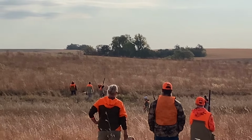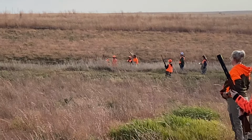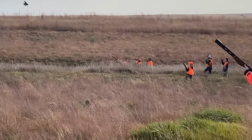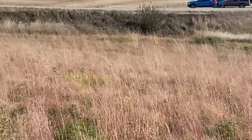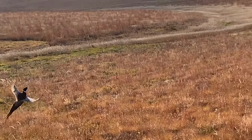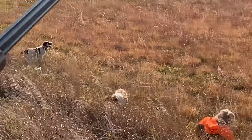Chance it might fly this way, but I doubt it. Everybody get set up, just like you're on a trap range. Keep them guns high. There you go. There you go. Tail. Ooh, just behind. Ready.